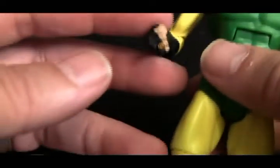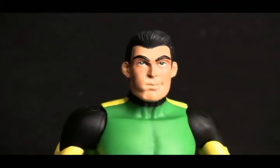Just a simple costume. He's got the half gloves, Legion ring there. All in all, he's not a bad figure at all. He's a great representation of the character. I just wish we'd have had somebody else.